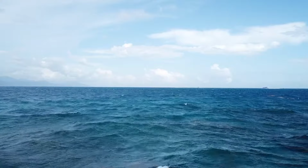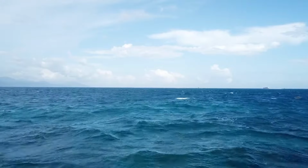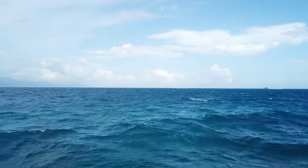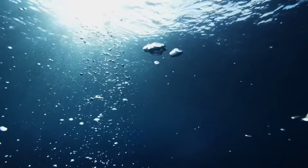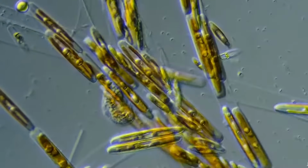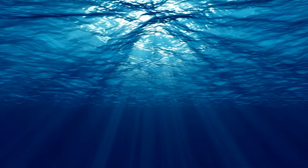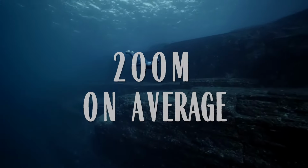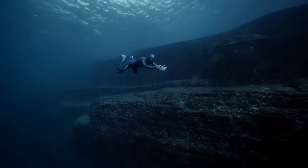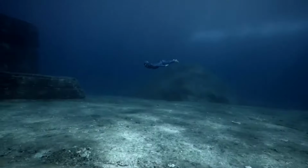At the surface, oxygen from the atmosphere diffuses directly into the water, assisted by winds and mixing effects that increase the water's surface area. The topmost layers of the ocean are also home to photosynthetic microorganisms that produce oxygen directly into the water. In fact, some estimates suggest that phytoplankton alone produce around 50% of the planet's oxygen. However, sunlight can only penetrate the ocean to about 200 meters on average, meaning photosynthesis and oxygen availability drop off rapidly beyond this depth. So how does oxygen reach the deeper layers? This relies on a fascinating process.